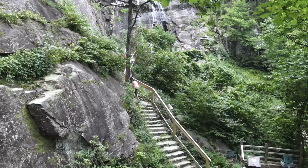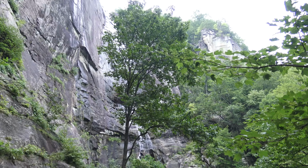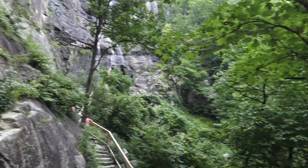Well, definitely worth the hike, Hickory Nut Falls. It's a little bit of a strenuous hike, but not bad. It's up and down, but we made it. Yeah, definitely gonna call the park so they cut down that tree, so we can see that. I'm just kidding, guys, just kidding.